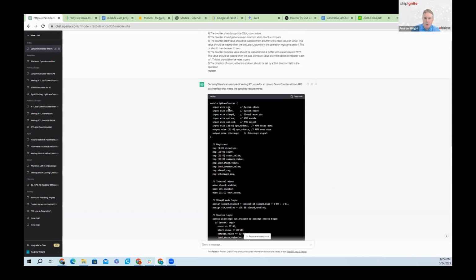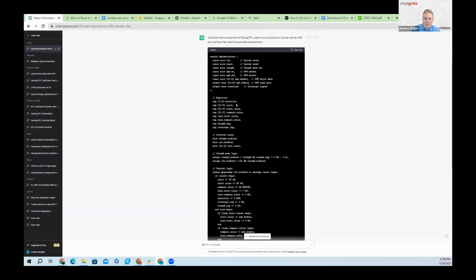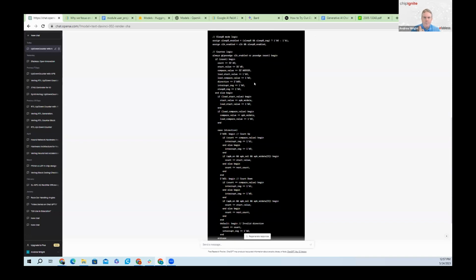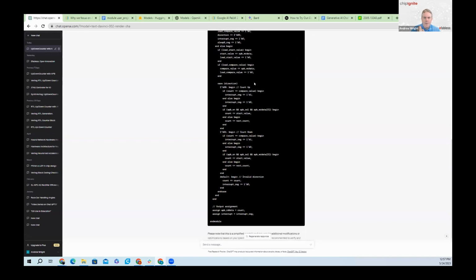So it generated code. It's got an APB bus interface. It has a direction field, although the register is not called operation. It's got a 2-bit direction field. It's got a count. It's got a start value, a compare value. It has the ability to load them. It has a sleep B register. It has an interrupt register. Basic functionality all appears to be there.